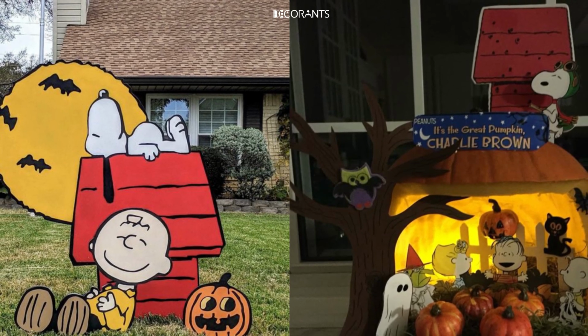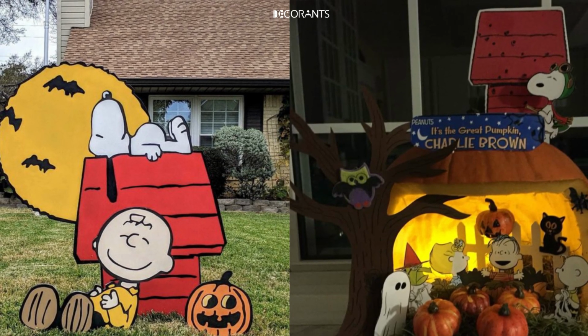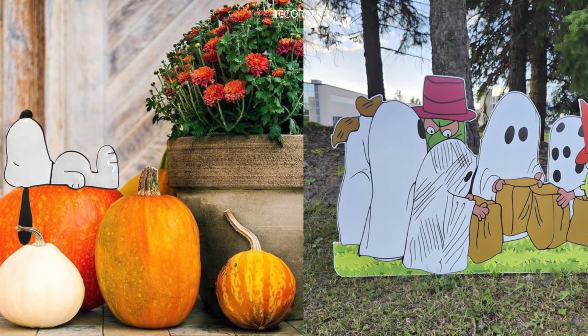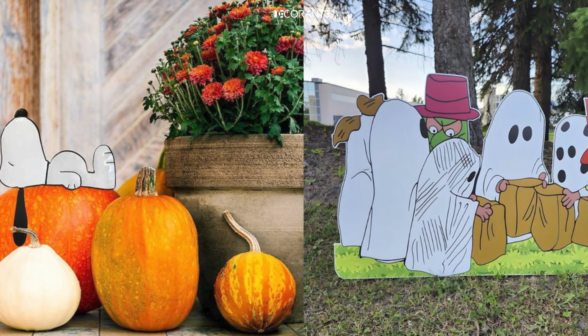Sometimes the smallest nods to a beloved tradition create the strongest feeling of nostalgia. A few thoughtful details can be enough to capture the heart of the Great Pumpkin theme.